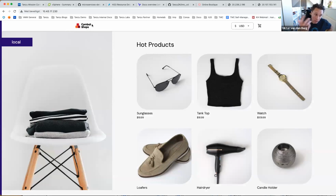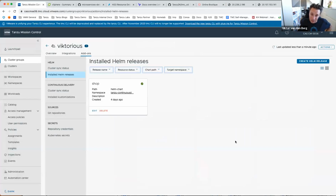So this is changed by Customize, by updating the Git repository, and the same will happen here if you wait a few more minutes. So I hope this makes sense. Gives you an idea of the power of Tanzu Mission Control. And with that, I give the mic back to you, Robert.